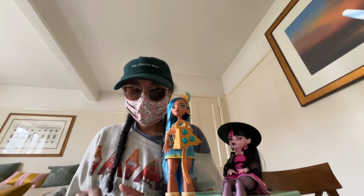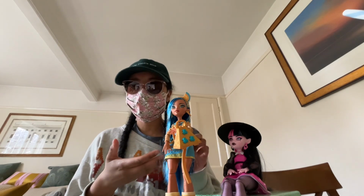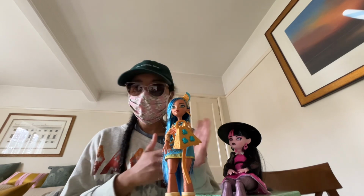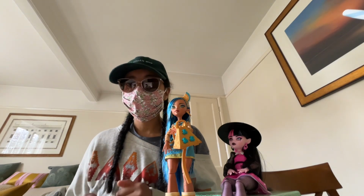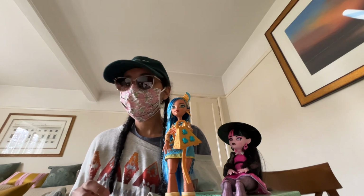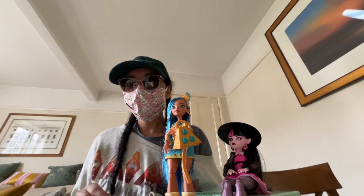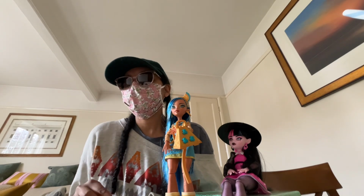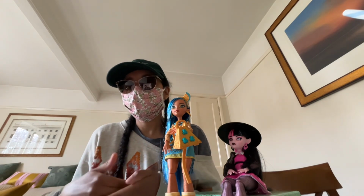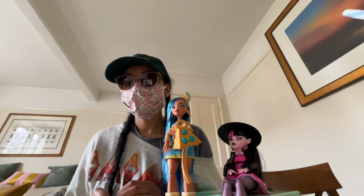So that's about it. What are your thoughts on Cleo de Nile? What are your views on her? Have you bought this doll? Have you bought any of the Monster High dolls? Let me know, share your thoughts, and if you know any history, any Egyptian facts or history, please let me know, because I have watched so many, but I don't know if I will get it correct, because I just say what I know, so I have to be slightly careful.